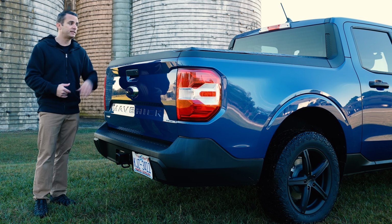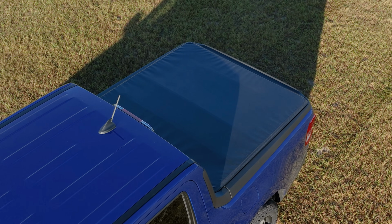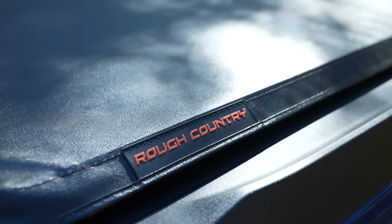Now, the best way to make your truck more practical and get more use out of it, at least for my needs, is to put a bed cover on the back. I've got two tiny humans, and so anytime you have a full family of four in here, you're really going to run out of room inside of the cab. It's just kind of a small cab.